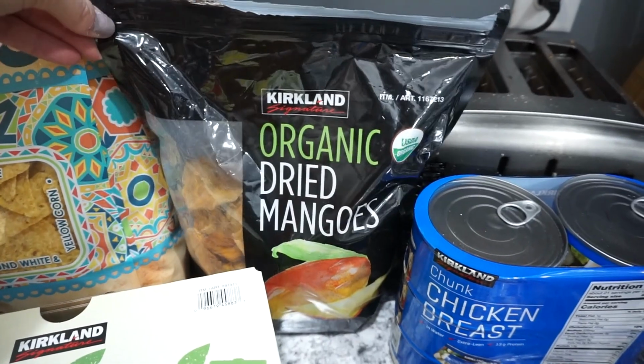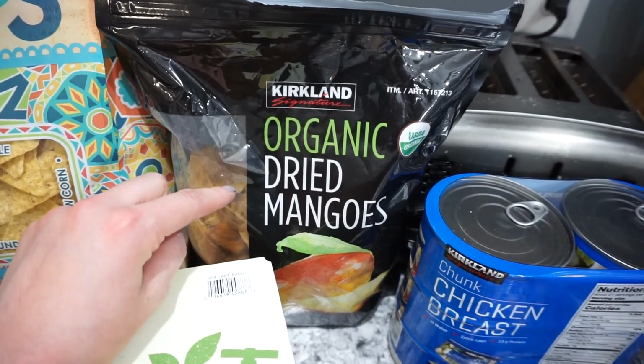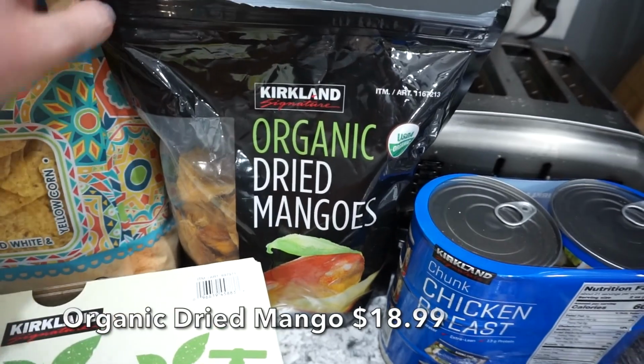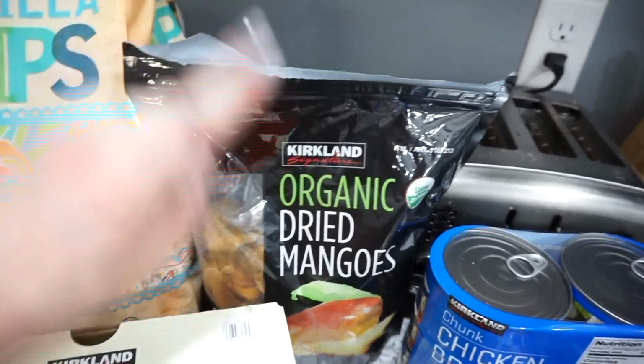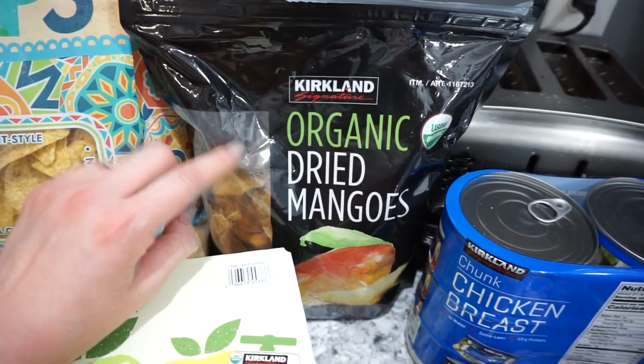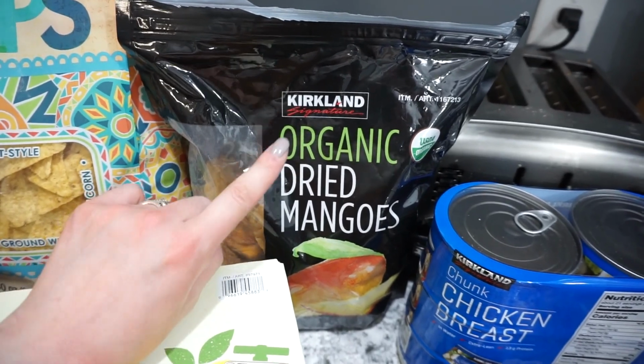This is another item that's new to us. I have been getting the regular dried mangoes, but I wanted to try these ones because they don't have any added sugar. The other ones that I was buying have the added sugar, and I will say we already opened them and they were husband approved. He actually says he thinks he likes these better because they're not quite as sweet and they're a little bit more chewy. So if you have not tried the organic ones and you've just been buying the regular, definitely check these ones out.